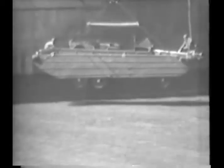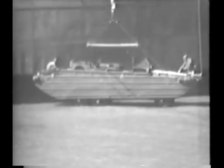The job of the ducks in a landing of this sort is to bring in the vital supplies of the various services: artillery, ammunition, signal communication equipment, and others, and to do it without the loss of equipment or time. For bringing in artillery, two ducks work as a team.